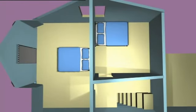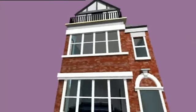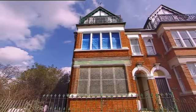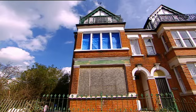The great thing about putting the second bathroom up here is that because it's next door to the master bedroom, it's like an ensuite, but you still have the access off the corridor, which is the best of both worlds. And I think this will add real value. 4 bedrooms with 2 bathrooms will be worth substantially more in this development than 5 bedrooms with 1 bathroom.